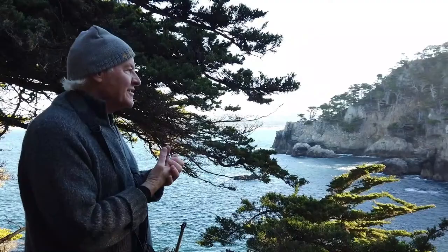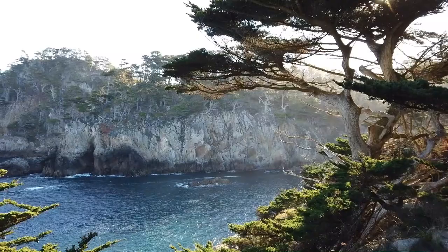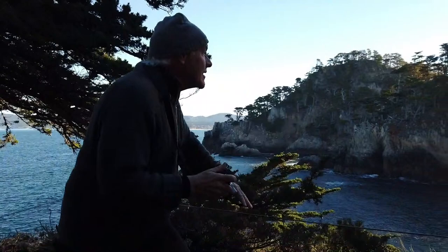So what I'm seeing is lots of cool things, like the reflection off the water. There's kelp there. There's the whole texture of the cliffs on the other side and the trees. And then, of course, I'm most interested in what's going on with this cypress tree and the cool starburst.